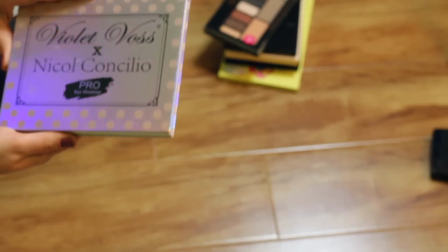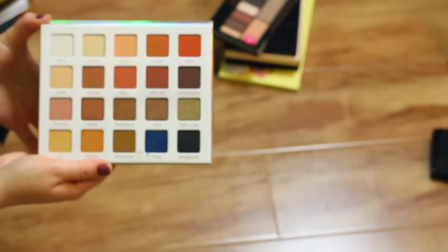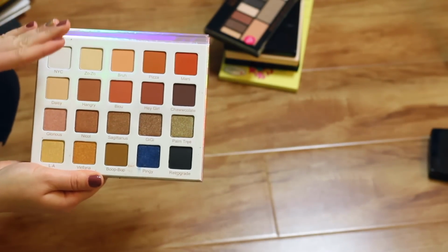Recently got this Violet Voss times Nicole concealer palette. I just barely swatched it, so I'm keeping that one. Again, this is another item that I got from Nordstrom Rack.